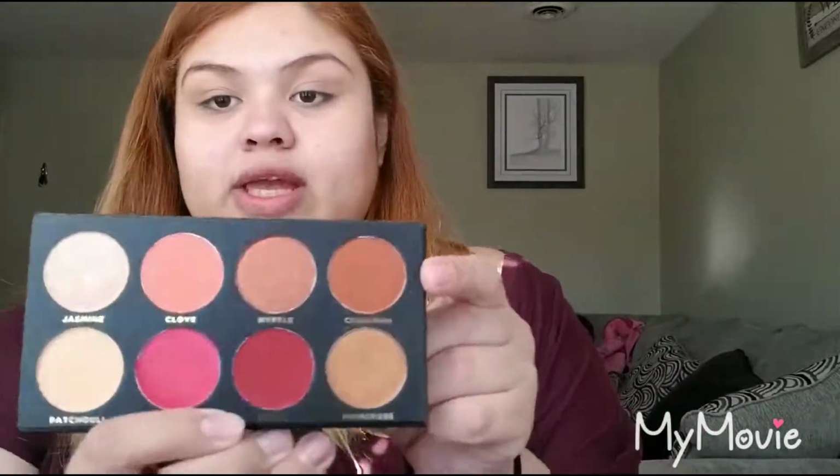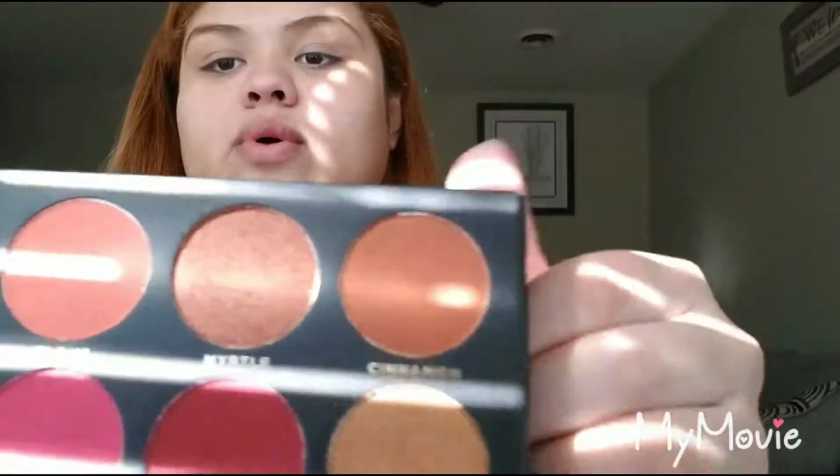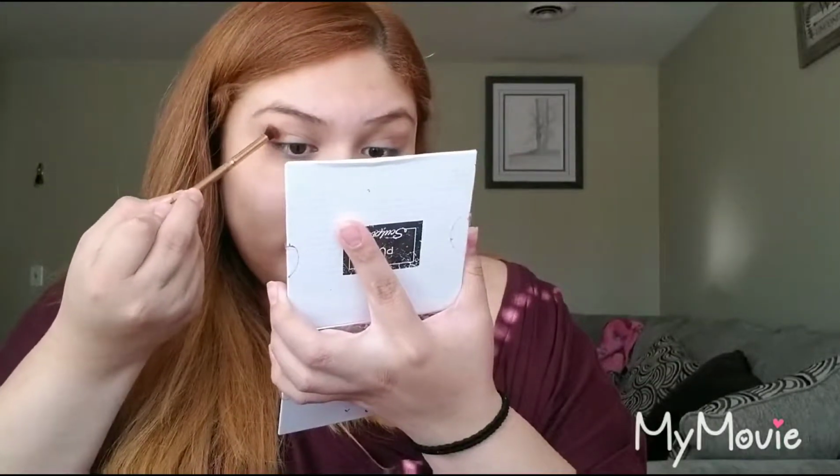I'll probably go back to my Wet n Wild or my You Spicy collection ones. Go ahead and go into Cinnamon, and it's this beautiful color right here. Let's see if it focuses. This beautiful cinnamon color. The thing I don't like about that palette is that it doesn't have a mirror, so I have to transition and stuff, but it's just a minor issue, so it's not that bad.